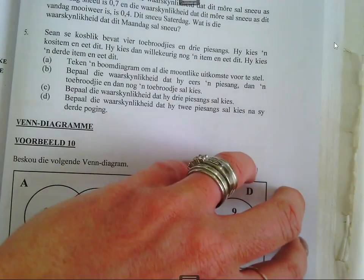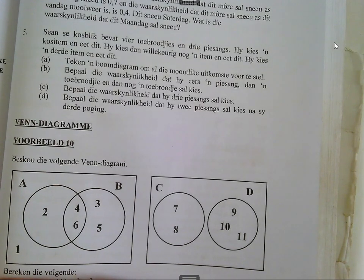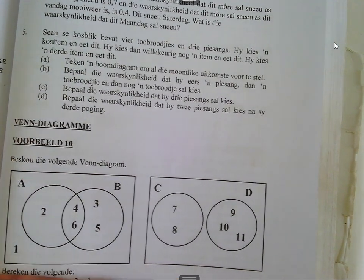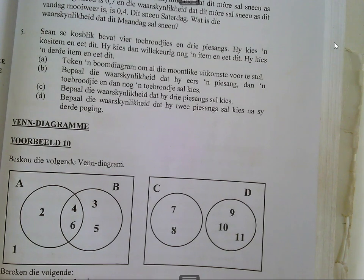This one has got nothing to do with this one. So what's the probability of getting A? How many values are there in A? 1, 2, 3. So the probability to get A is 3/6 because it's in A's circle. Okay. What's the probability of getting B? 4/6 because there are 1, 2, 3, 4 numbers. There are 6 numbers in total. What's the probability of not getting A? Not getting A. You can get anyone, but not A.